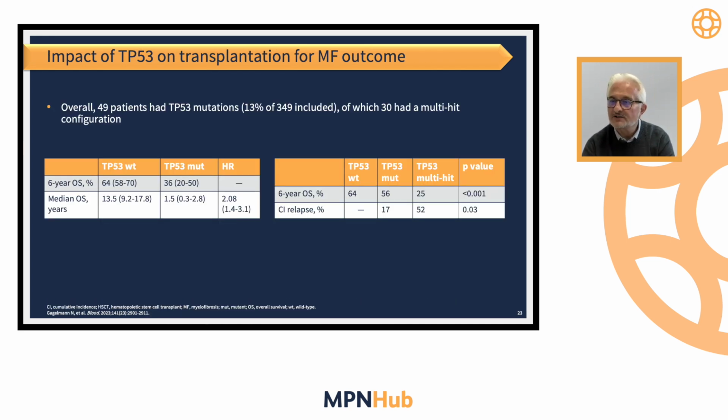I mentioned before special situations, and these are just an example of that. So the role of TP53 mutations in transplant. We know from several other diseases, including acute leukemia, myelodysplastic syndromes, and so on, that mutations in TP53 are associated with worse prognosis. And unfortunately, this remains also for patients who are subjected to stem cell transplantation. Here you can appreciate that the median survival of patients who are transplanted with a TP53 wild-type disease in this study is almost 14 years, as compared to less than 2 years for patients who are mutated for TP53.